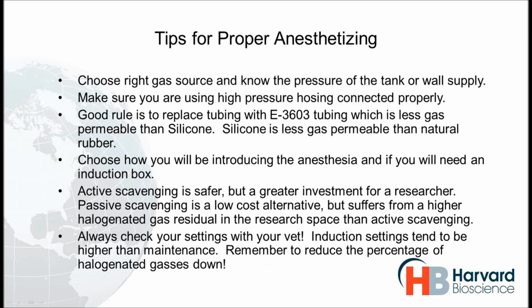You want to make sure that your tubing is connected properly, that nothing is going to pop off due to the high pressure. A good rule of thumb when you get your system is actually to replace most of your silicone tubing with E3603 tubing, just standard laboratory tubing. There was a big advancement between natural rubber tubing and silicone tubing. Natural rubber tubing is actually very, very gas permeable, so there'll be a lot of residuals in your lab. Silicone is less gas permeable than natural rubber, but even less gas permeable than that is the E3603 formulation that you can get from Tygon.